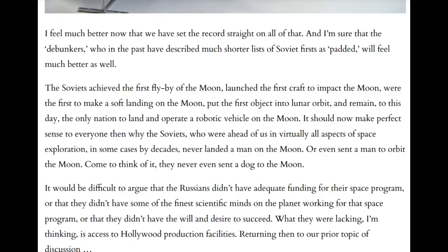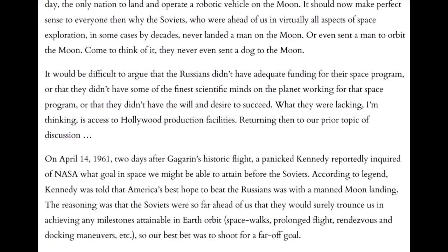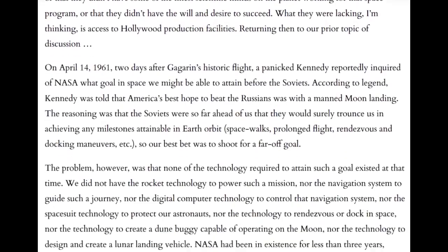It would have been difficult to argue that the Russians didn't have adequate funding for their space program, or that they didn't have some of the finest scientific minds on the planet working for that space program, or that they didn't have the will or the desire to succeed. What they were lacking, I'm thinking, is access to Hollywood production facilities.